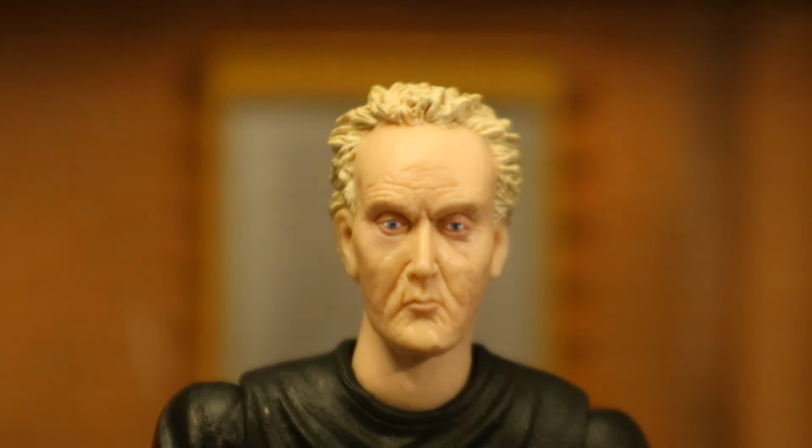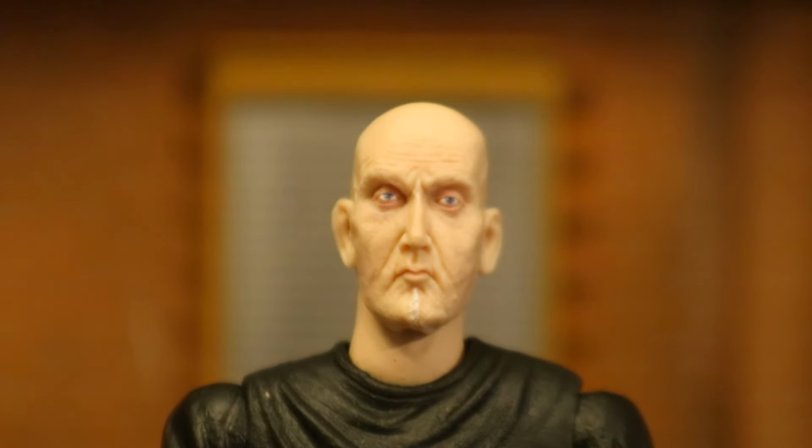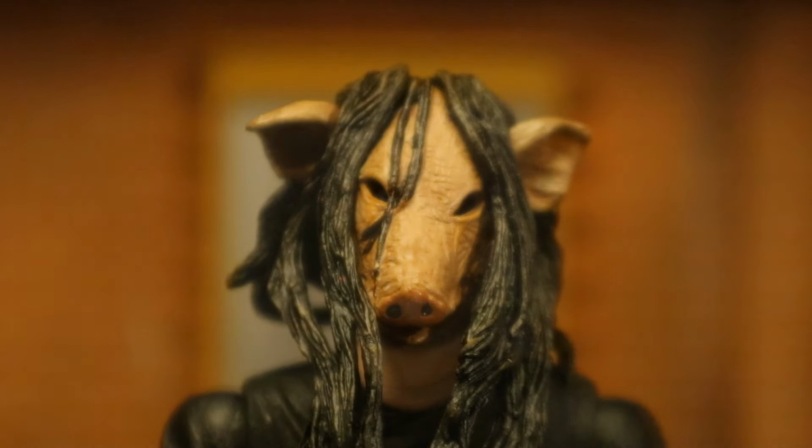This is the healthy John Kramer head. Here's his second head. This one is the thinner, sick, bald, cancer victim John Kramer head. And here's his third head. This is him wearing the pig mask.